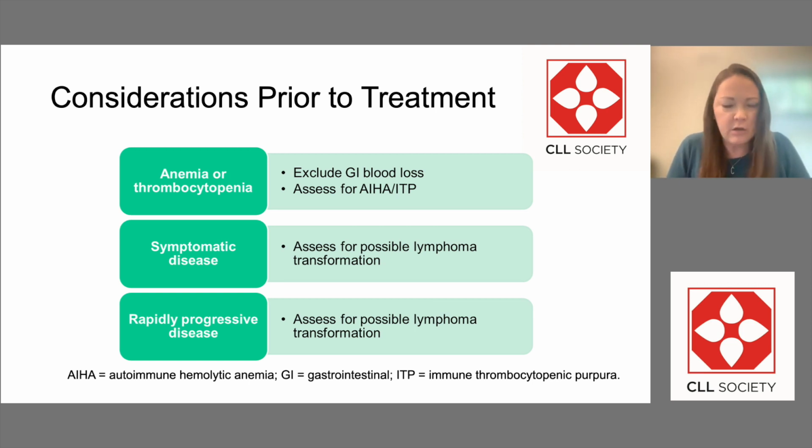So if all of a sudden you have a lymph node that was the size of a pea, and now that lymph node is the size of a softball, or you have these other dramatic symptoms, then what we're going to want to do is just make sure you haven't what's called transformed into a more aggressive lymphoma. And the way we do that is we do a PET scan.